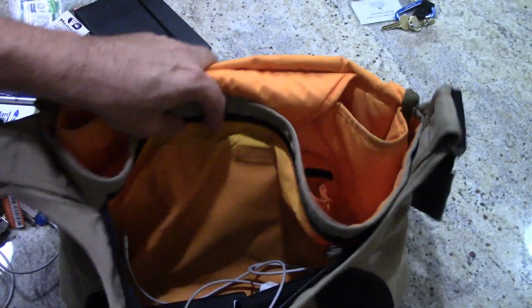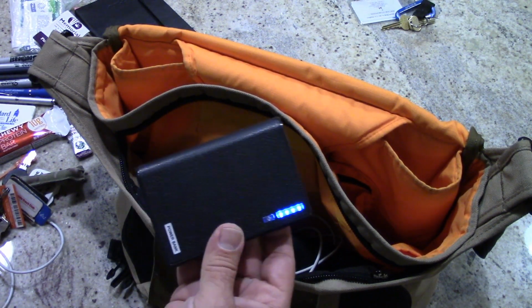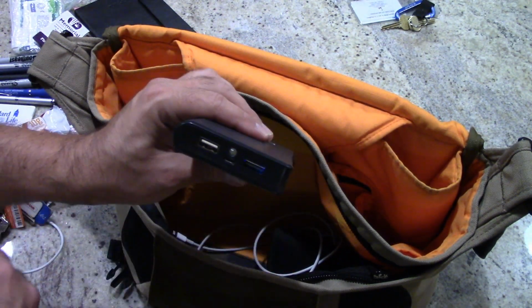All right, now this is where I kind of get into some of the gear that I use. Power bank for my cell phone, always nice to have. You never know if your phone's going to be running out, if you're going to be having to run around and stuff.